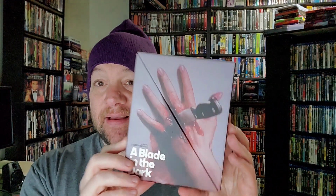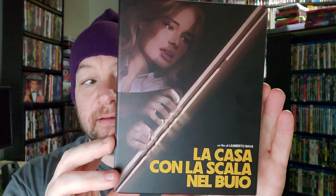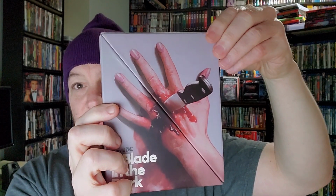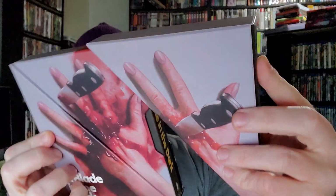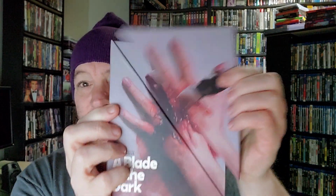So, from 1987 to 1983, this is the 1983 one in my batch, and this is a masterclass in creative packaging. We've got the Giallo-esque A Blade in the Dark. Check that out. Lamberto Bava. There's a look at the back. The Italian. But look at this now. This is how this thing unboxes. You pull that part off. And that's where it's housed. So you take a look. See, so it just goes right back on there like that, and that's how it's stored. It makes for a thick box, so you're not saving space with this, but it is pretty cool. I've not seen anything like it.